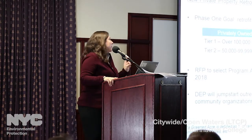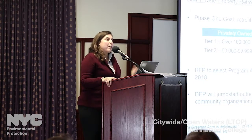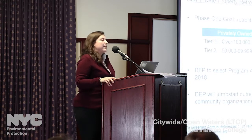We see this as being the next big driver of our program. We've done a lot of effort in the right-of-way. We're doing a lot of work on public on-site, and private property is our next big push, and we can't really do it without the support of our stakeholders and selecting a good team to run the program. So keep your eyes out for that.